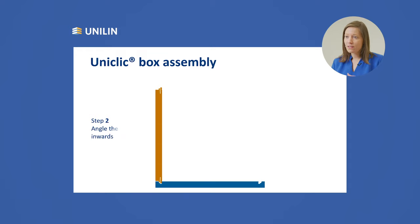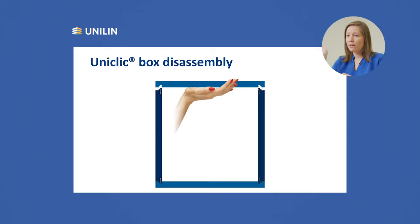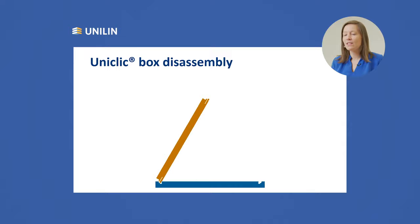First, you insert the tongue into the groove. In the second step, you angle the panel inwards. And in the third step, you angle the panel back to the vertical. The top panel can be easily put on top of the side panels of the furniture cabinet by snapping the panel. For the disassembly, you just snap the top panel out of the side panels. The side panels can be angled out, as you can see in the animation.